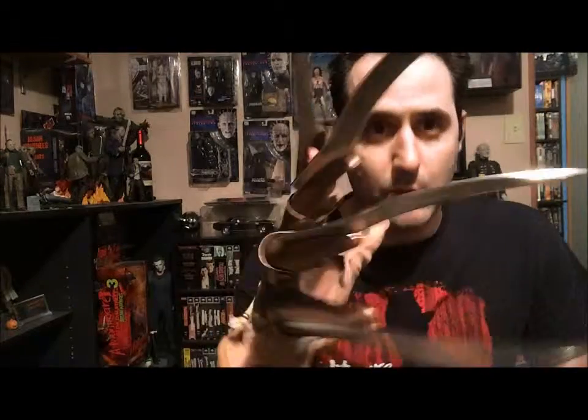I just got this package in the mail yesterday, so I wanted to go ahead and open it up with you guys. I'm pretty sure I know what's in this package. That's why I'm wearing a Nightmare on Elm Street t-shirt, and that's why I'm going to be opening this package with this, because it's definitely a Nightmare on Elm Street related item in this package. All right, let's tear this baby open.